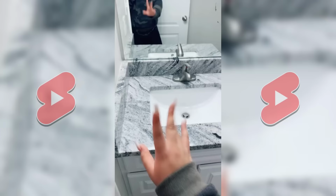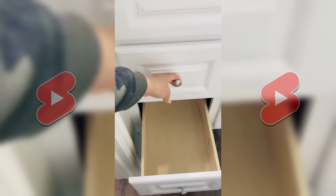Wow. Now that the bathroom's super clean, I'm going to redecorate it with all the new winter stuff I bought, so I'm going to go film that real quick. I'm also going to show you how I organize these.